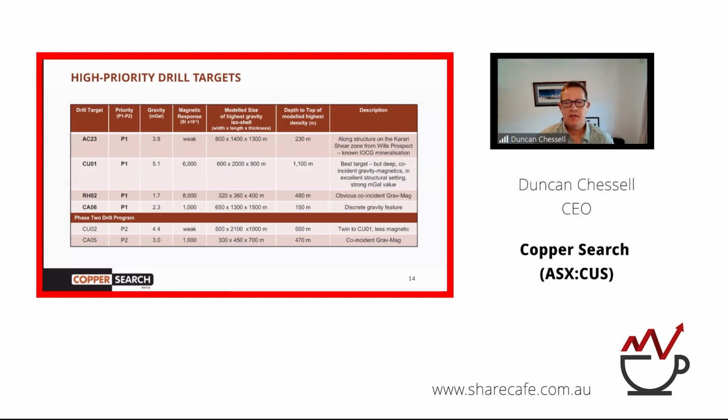As I said there, there's a bit of a table of our top 4, the milligal response, which is a good way to compare between other known IOCGs. Prominent Hill was around about a 2 milligal response in terms of its gravity response. And so you can see there they're right in the ballpark of the scale potential, as well as being that large scale, tier 1 type of target that we're going for. Let's just go to the next slide.